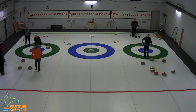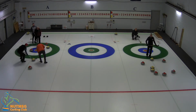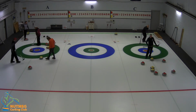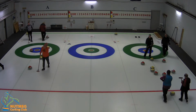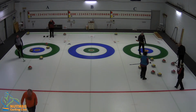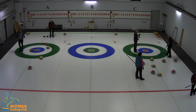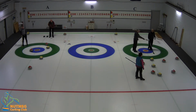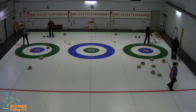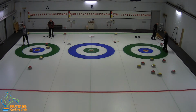Meanwhile, over here on sheet A, Jack Miller attempting to get at that red stone again. And unfortunately, he'll hit the guard, but he's opened it up quite a bit. And he leaves himself a yellow stone right out in front of the house for him to work with on his stones if he so desires. So that's not a bad shot at all. John Carelli does not like his stone being open like that, though, so it looks like he's going to try and put up a guard. Stone out of play over on C, so we still have nothing in the house to report there just yet.